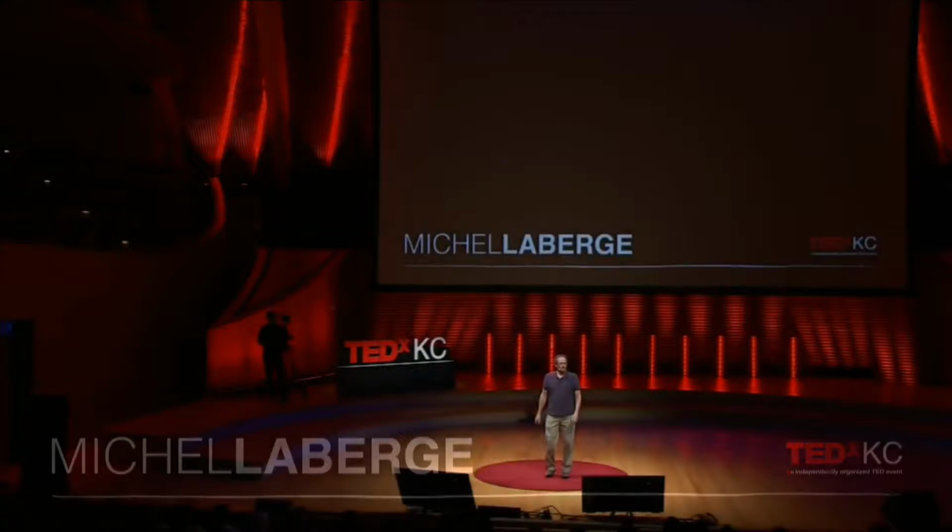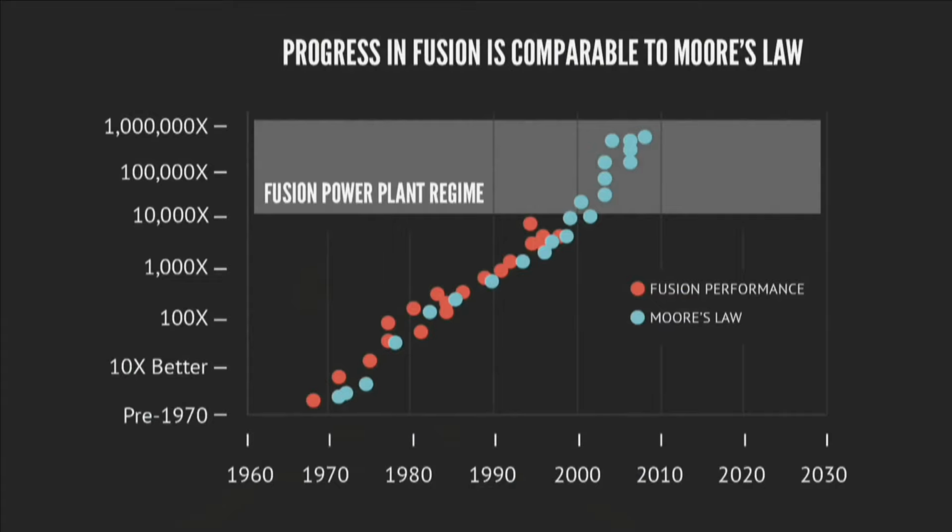Good evening. So this is the diagram of the fusion progress that we've done in the last 30 years or so. In red dot is the fusion performance. And you can see that in 30 years, between 1970 and 2000, the performance of the fusion machines that those little nerdy physicists are working with went up about 10,000 times. Now, this is actually the same growth rate as the number of transistors that we can put on a chip, which is the very famous Moore's law.